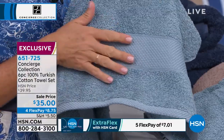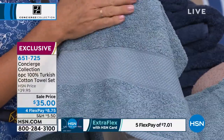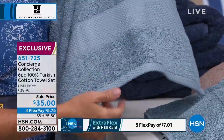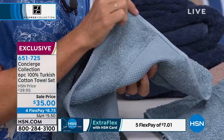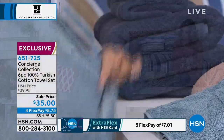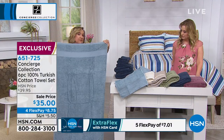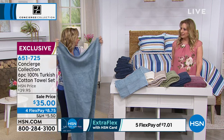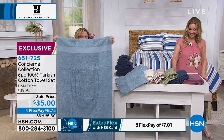And these are exclusive. I wanted to show you the decorative dobby. These are long staple fiber cotton loops. They're all 100% Turkish cotton. It's not a blend. Look at the way they're bound, the quality. When you shop for towels, the fact that they're looped on both sides and finished all the way around matters. And I want you to see the size, because that's the other thing you don't always think about. You buy a bath towel and then you get it home and it's too small. These are 30 by 54 inches. 27 by 52 is a standard. So these are nice and big.